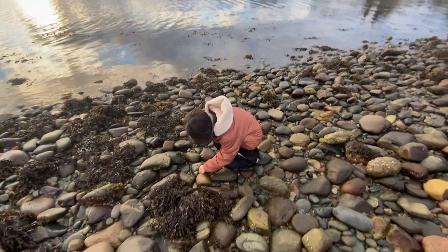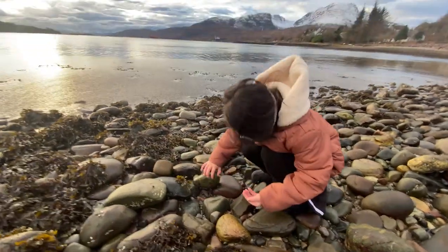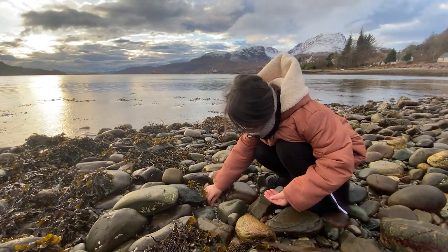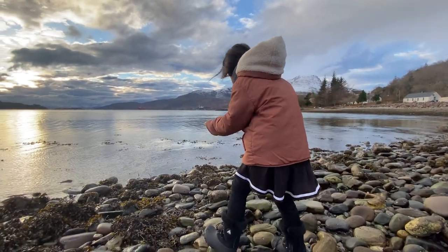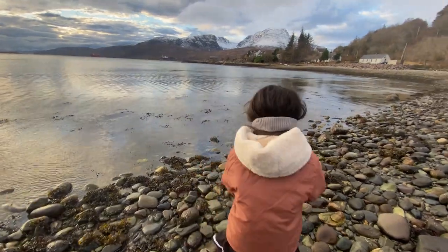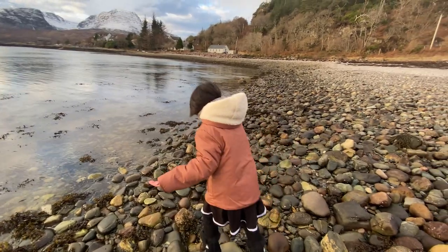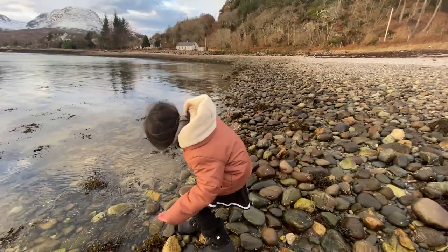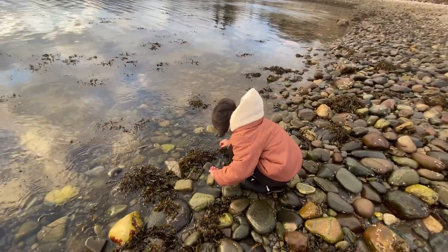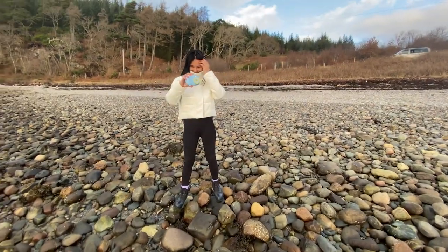So, do you like this beach? Uh-huh. And there's something called sea creatures. What sea creatures have you found? Back in the sea. What are they, do you know? Yeah, I don't know. They're snails. That noise is this one nearly falling over.